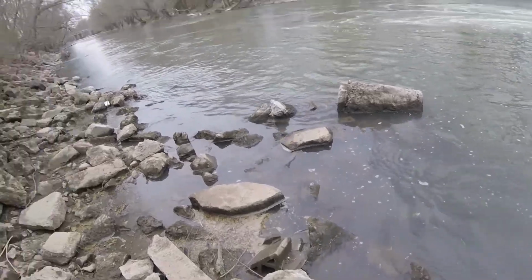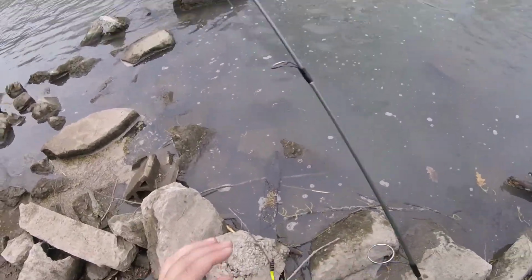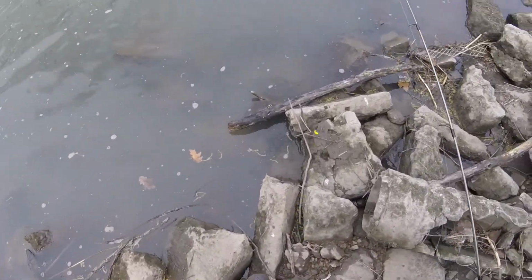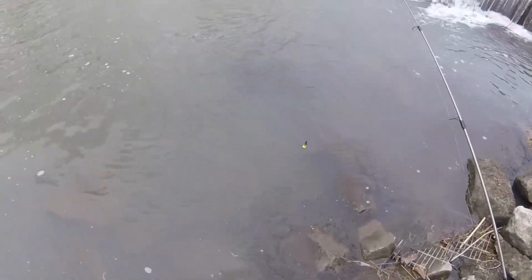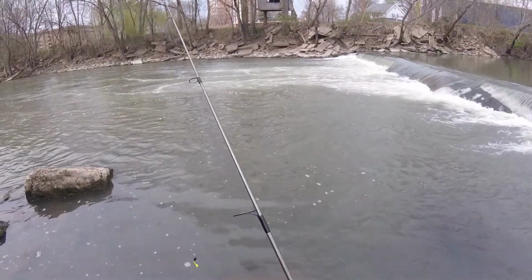Wow. That is fun, man. Close quarters like that. Whew. I'd have my work cut out for me if I hook up with an actual big smallmouth. That fish there was maybe sitting at like a pound. Oh my God, almost died. All right.